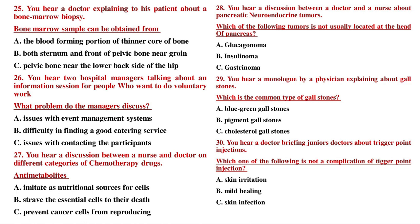Question 28. You hear a discussion between a doctor and a nurse about pancreatic neuroendocrine tumors. Now read the question.